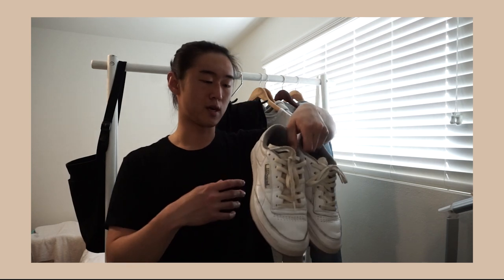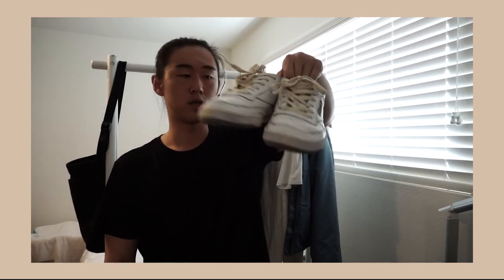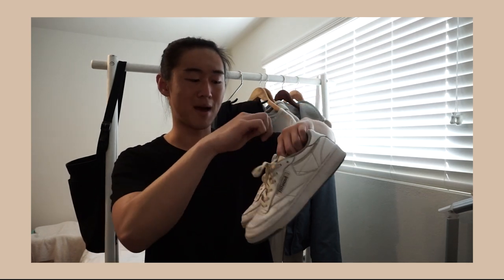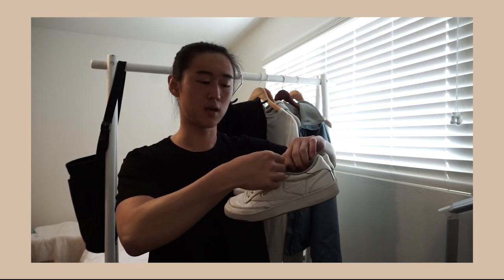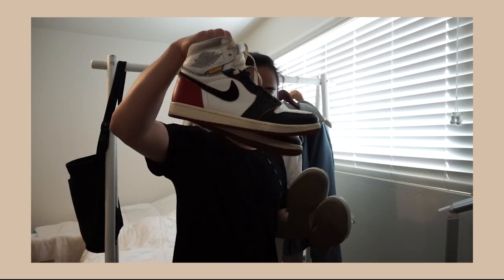Next up is a recent pickup as well, but I've been wearing this guy to the ground. It is the Joun Reebok Club C's. I switched out the laces for the cream off-white because I like that matching of the laces and the tongue, because the tongue came as a cream color as well. This is essentially just my go-to everyday sneaker right now. It's this and these guys.